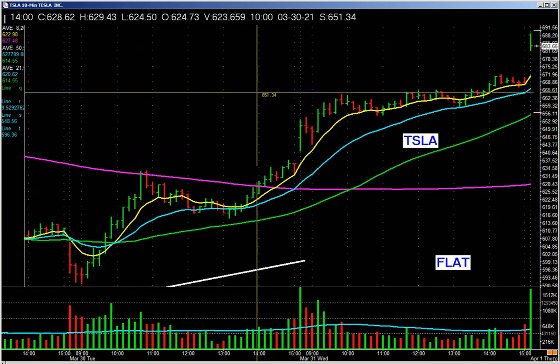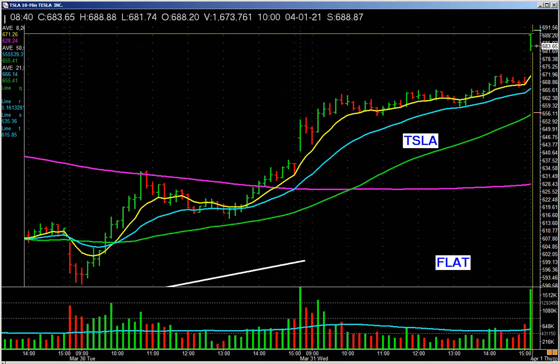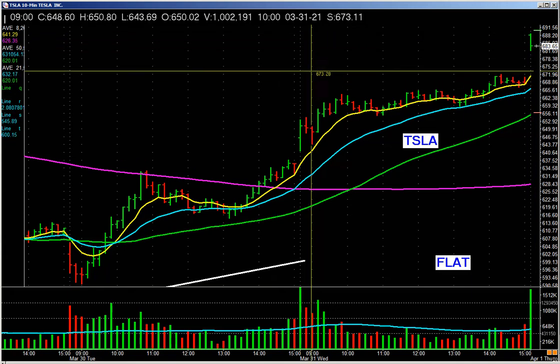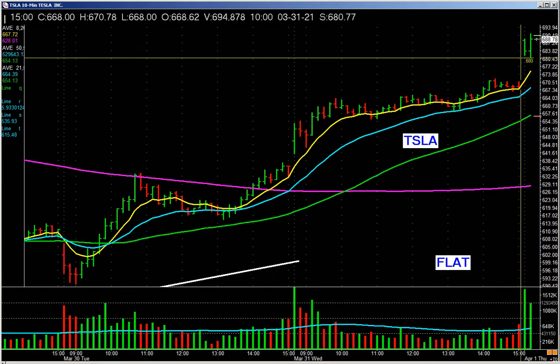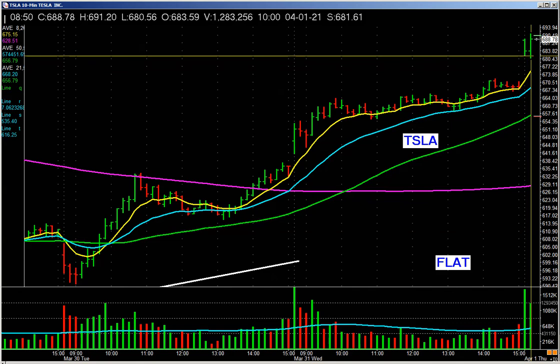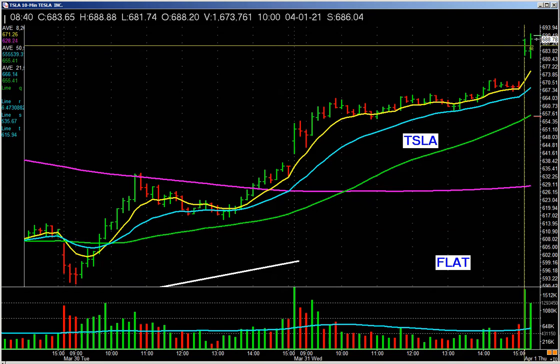Go to the next day. It gaps up. Don't buy the gap up. Okay, wait. This is Friday. Advance it. Here we go. It falls below here, which is not really that important, but more importantly, it took out the highs of this bar.